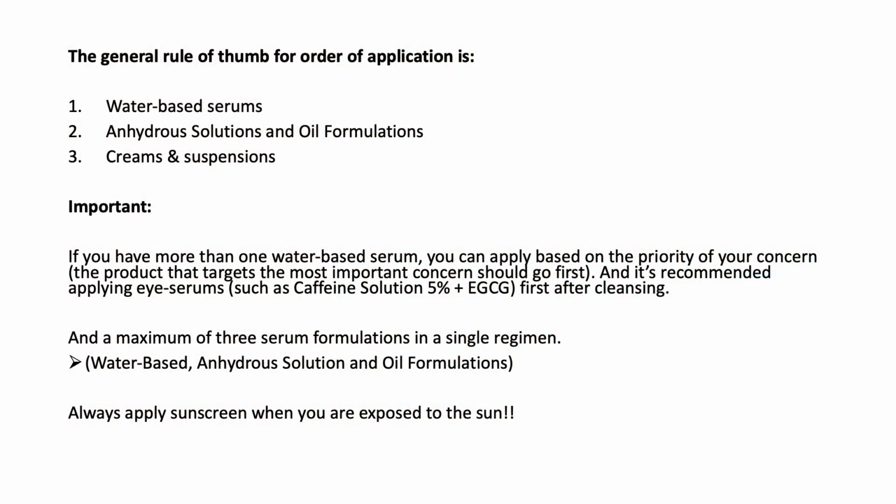But before you apply them to your face, it's also important to know the general rule of thumb, which always starts with water-based serums. Then you apply any anhydrous solutions and oil formulations, and then you finish it off with any creams and suspensions. And if you have more than one water-based serum, you can apply them based on the priority of your concern. The product that targets the most important concern should go first, and the other ones are layered afterwards.